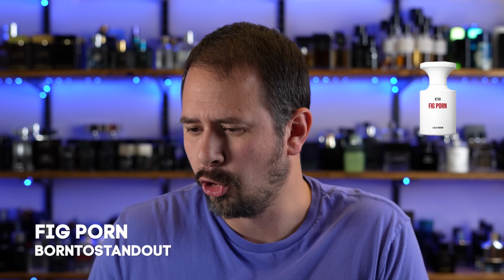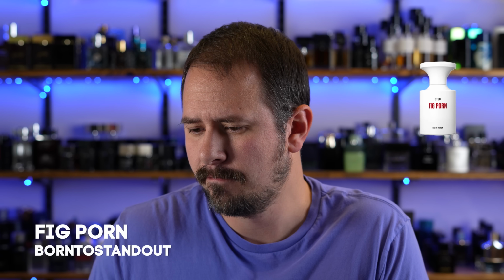Next up, we have a fragrance called Fig Porn. Fig Porn. Okay. It's from a brand called Born to Stand Out, which I have to say I've never heard of before. I'm behind the times. I have not been watching my fig porn. Shame on me. So let me look it up. Okay, so this one has fig, pear, bergamot, peony, Turkish rose, cedar musk, sandalwood, amber, vanilla. It has the no breakdown.